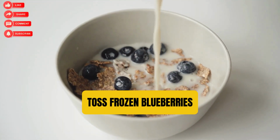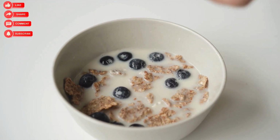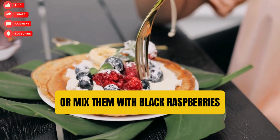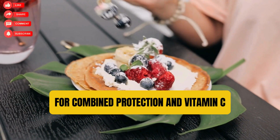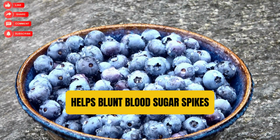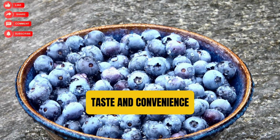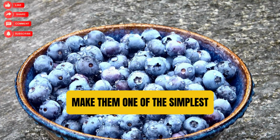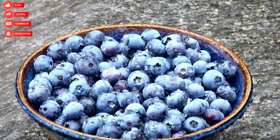Toss frozen blueberries into a morning smoothie with a protein source like Greek yogurt to combine amino acids for collagen synthesis, or mix them with black raspberries and a splash of amla for combined protection and vitamin C. Their fiber helps blunt blood sugar spikes, making them senior-friendly, while their mild taste and convenience, fresh or frozen, make them one of the simplest, most effective additions to a collagen-supportive routine.